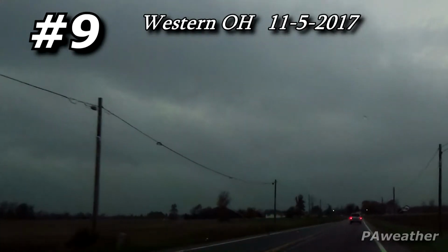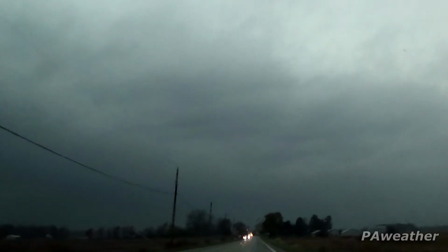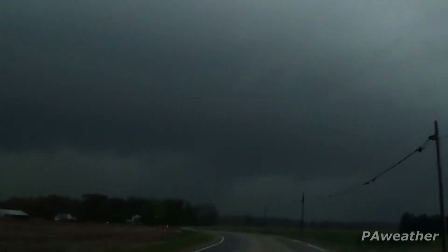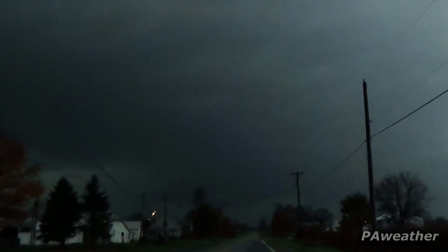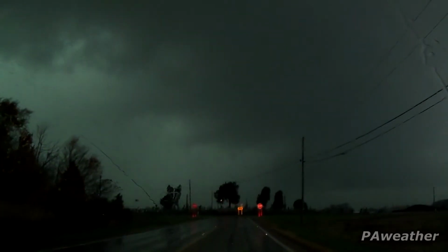Number 9 is another toss-up. Hey, I make the rules here. We'll start with this Midwest fall severe weather event. A heavy squall line with a history of tornadoes was making its way into western Ohio. We were heading into an area of apparent rotation, lots of lightning and strong wind, all hidden in the murky green downdraft region. By the time the storm showed itself, it was racing toward us.